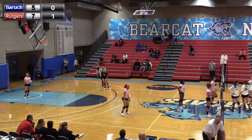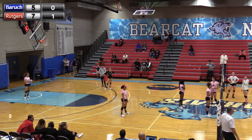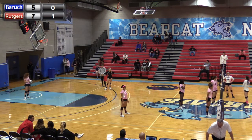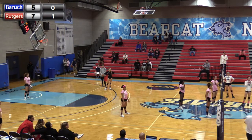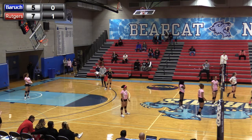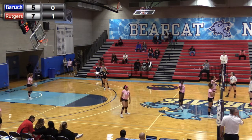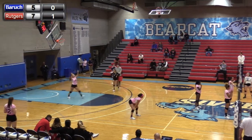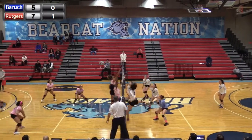Number 7 serve. Oh, and Coach Edwards is coming over saying, no, these ladies were not out of rotation. They're having a conference to see exactly why that point was ruled towards the Scarlet Raiders. Well, I think that they were on the other side, so they just got into rotation now. Interesting call on the court. I don't think Coach Kevin Edwards exactly agrees with it. I don't think Kevin saw it, but he is correct that they were out of rotation. So even though Rutgers missed that serve, it's still their point.